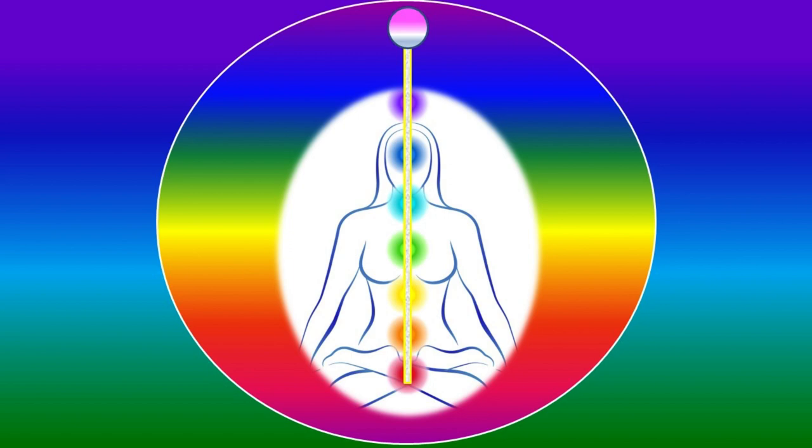And now return fully to your body, fully aware. Feel yourself breathing once again. Remember everything you just experienced. Now take another deep breath. Open your eyes and be fully alert, fully aware, fully conscious. Make any notes you need to make.